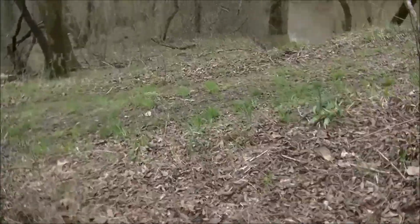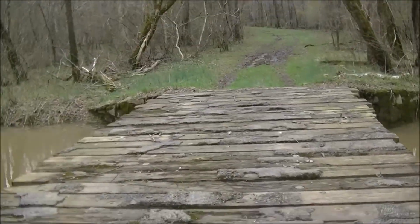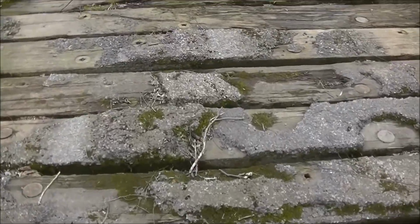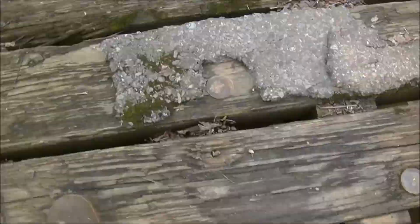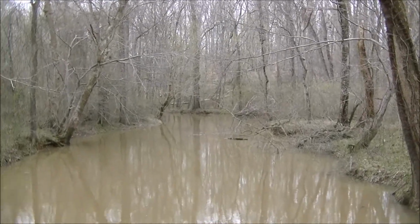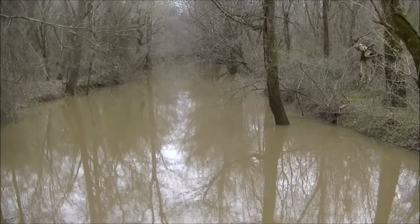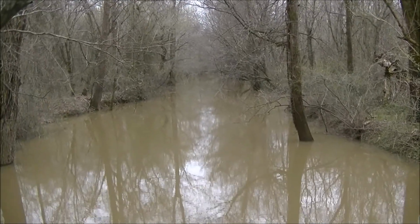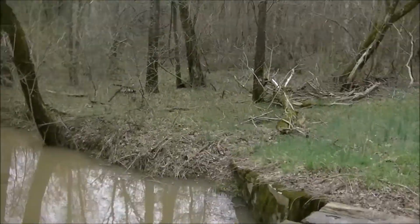Let's look at this right here. And there's the bridge. It used to have concrete over it, it looks like. But there we go. I'm basically standing in the middle of the creek. To be honest, I don't like standing on this bridge when the creek is this high. Makes me nervous.